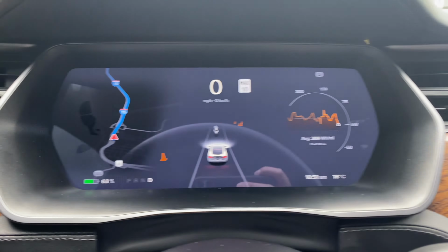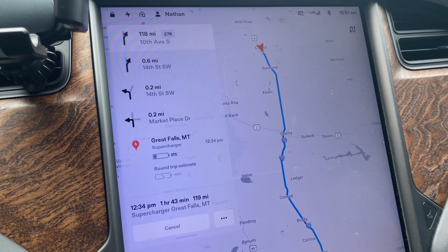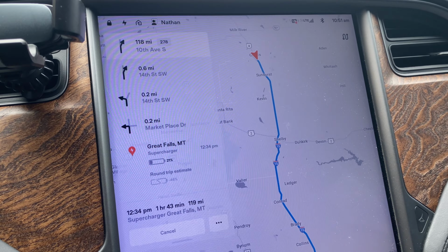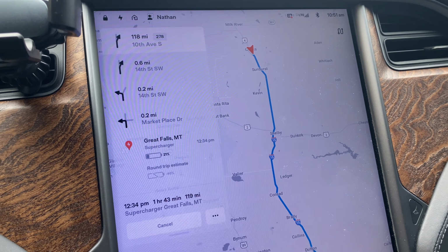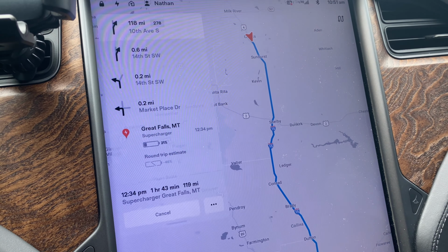Definitely for anything that has a digital display, it's easy to switch between miles per hour and kilometers an hour. So it says we have 119 miles left, so an hour 43 to Great Falls. Should be there pretty much where it said we would be, at 12:34 p.m. Probably grab some lunch and then get a full charge there.